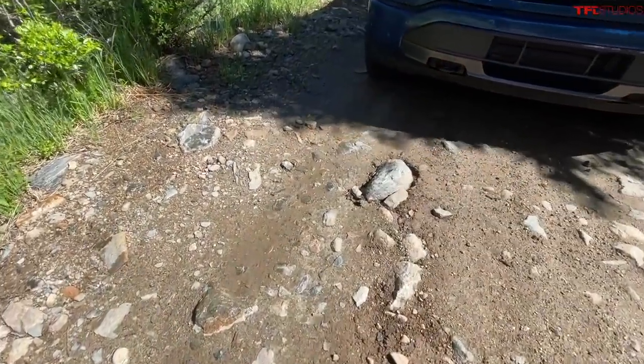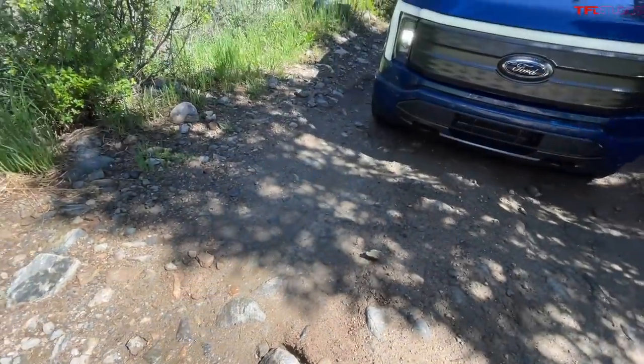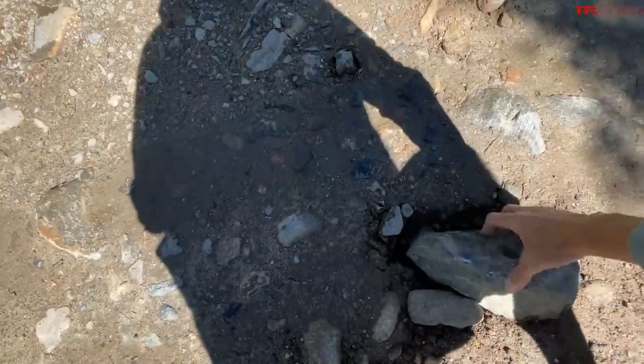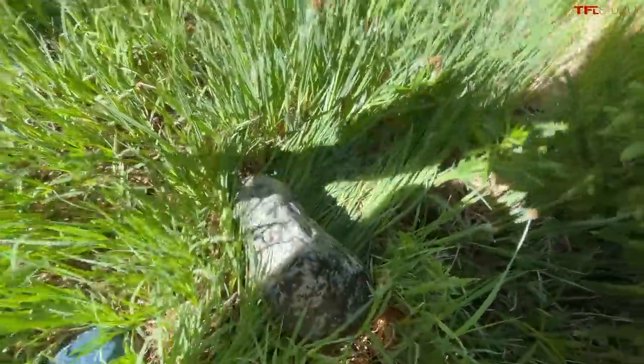Oh, it's this rock, Tommy. We hit on a rock. Come look. Right here. There's a car behind you. Oh, here comes a Toyota. So this was a rock. So all it took was one rock. And you can tell that was us because you can see the scratches.